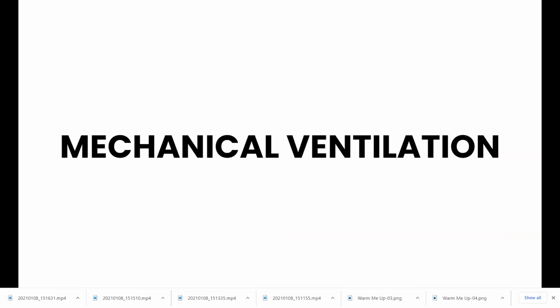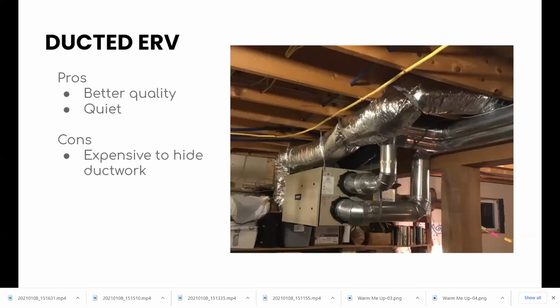So we add mechanical ventilation to all of our houses. More traditionally is the ducted ERV, energy recovery ventilator. This will allow for some humidity control, whereas the traditional HRV, the heat recovery ventilator, doesn't maintain humidity as well. We like these units. They run very efficiently, very quietly, although they're really, really hard to put into a retrofit.